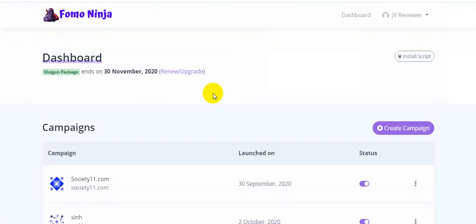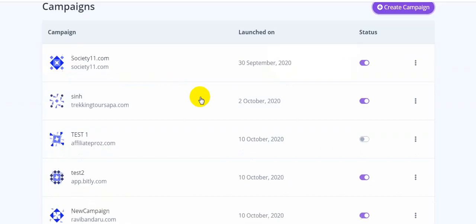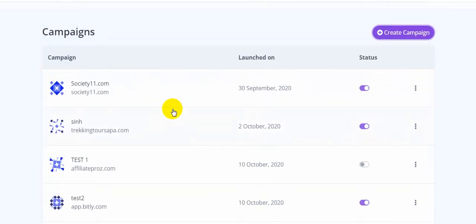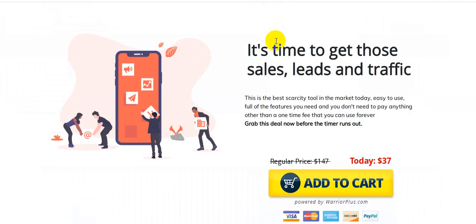Here it is very easy to create a campaign. Here is the campaign name, here is the name, and here is the domain or subdomain, and then submit, then included the subdomain, everything. Here is creating this Promo Ninja campaign.